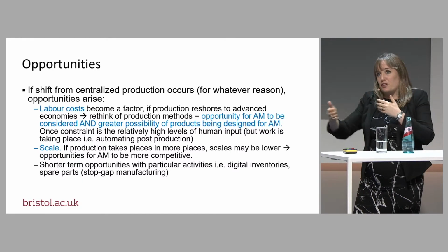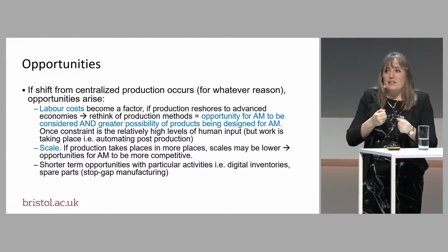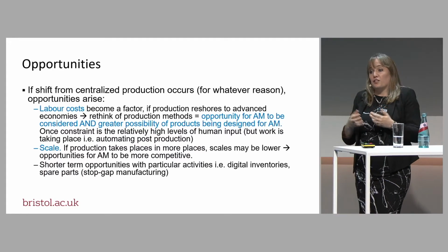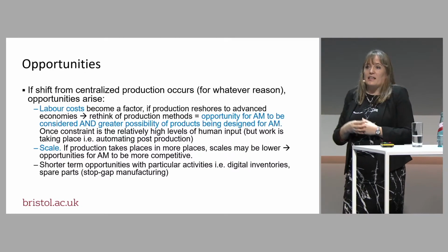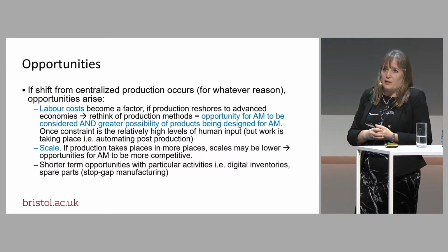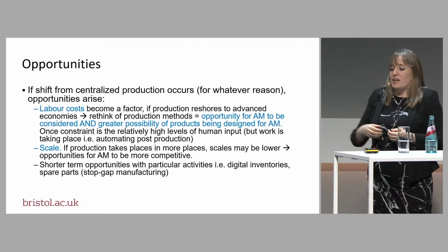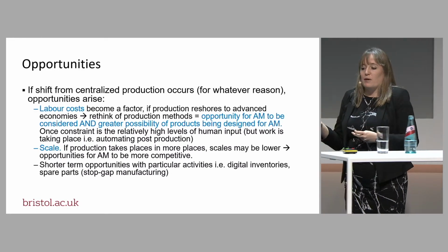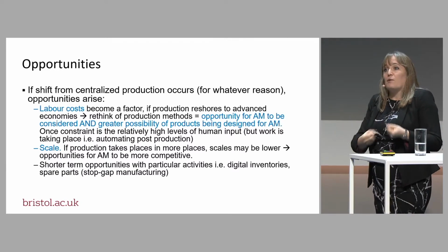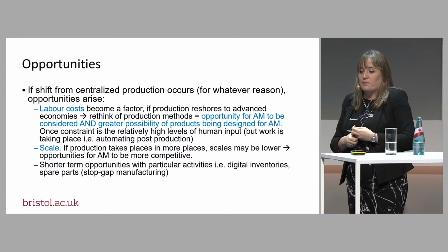Scale. I mentioned that you could overlap this decentralized network, and how we actually start to research how this could work and what the ideal scale could be for a distributed system. I think in some places the scales could be larger, and in others they could be smaller. I think that's probably quite geographically specific. I say on the slide that there's a chance there for additive manufacturing to become more competitive as scales are smaller, if these networks are very responsive and based on immediate need and demand.